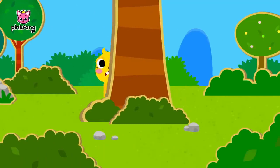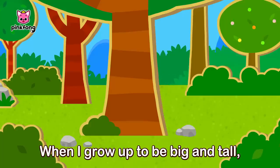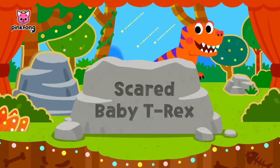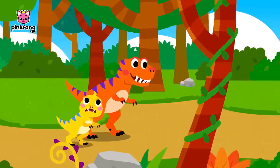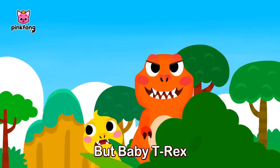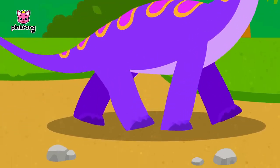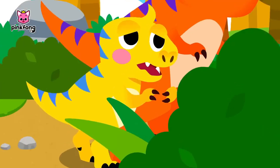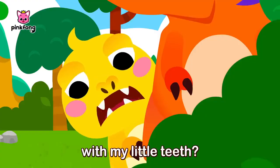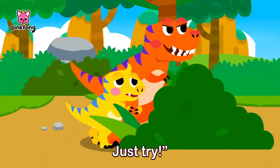But I'm afraid. Everything is so frightening. Scared Baby T-Rex. Mommy T-Rex and baby T-Rex have come out to hunt together. But baby T-Rex seems to be very scared. No! Mommy, I can't do it. How can I bite a dinosaur that's bigger than me with my little teeth? I'm so scared! You can do it. Just try.